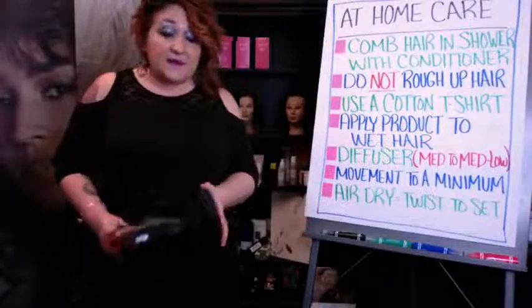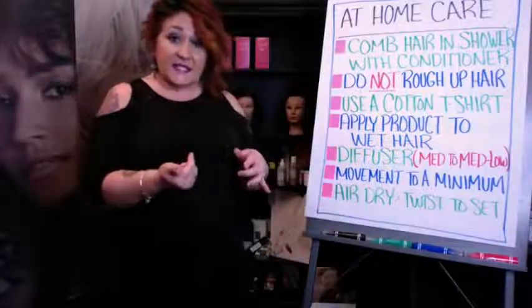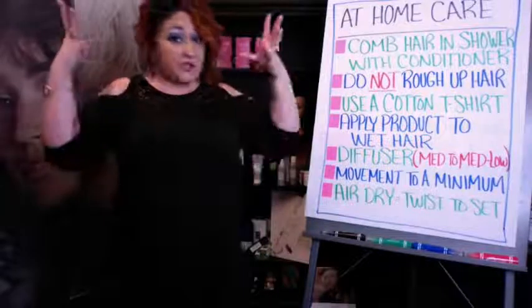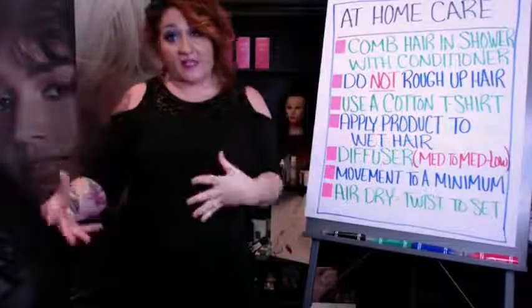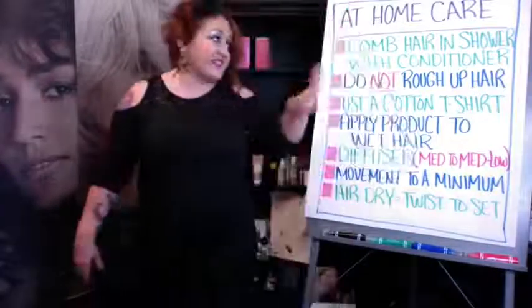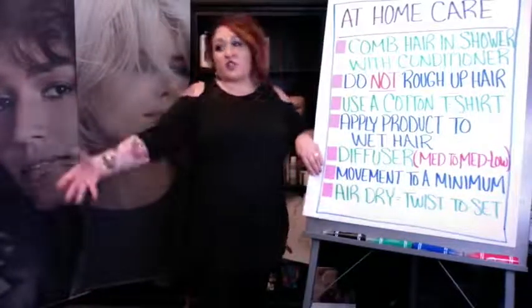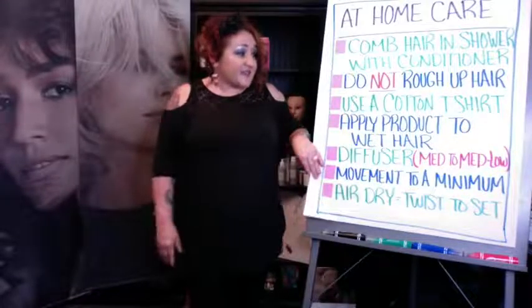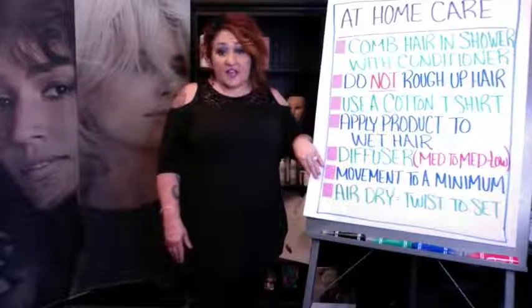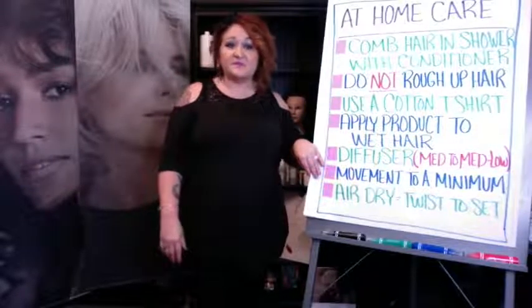And then a lot of times I will air dry, and that's when I will show them how to twist and let that set, or just put those products in and let it air dry, and you'll get the best benefit of that curl without getting frizz. So that is some home maintenance stuff that I like to go through and talk to them about. So the products, of course, are going to change from what they're using now, and some different ways to approach their style and their hair once they get done in the mornings and take that shower.